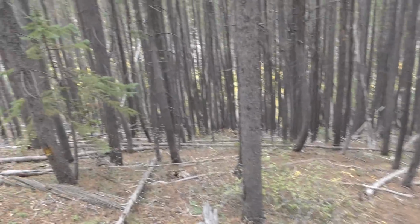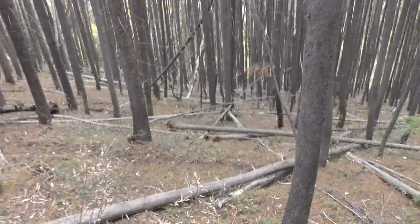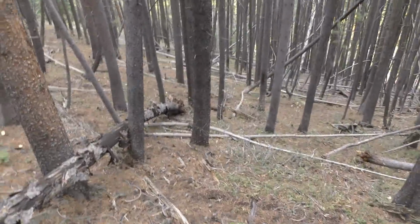Oh man, it's consistently raining right now. I'm getting wet. We need it though. Look at this. Right on the hill. Right where you never have to worry about seeing anybody.